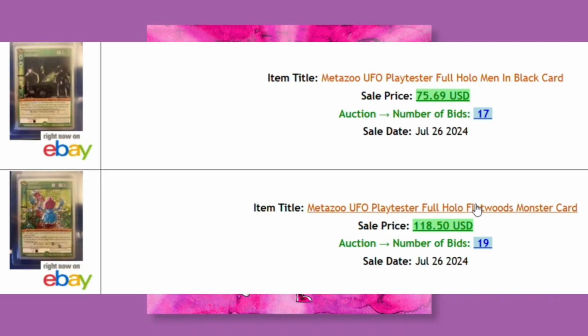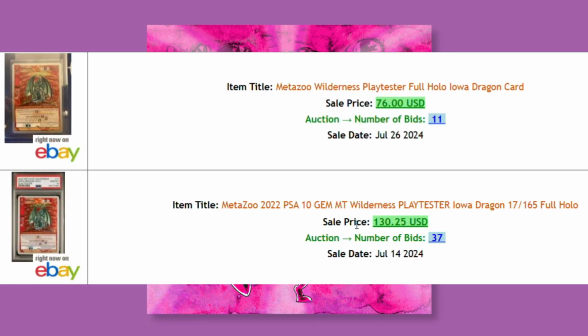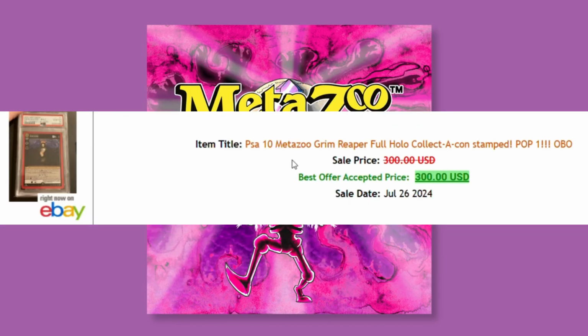UFO playtester, full hollow Flatwoods Monster, $118.50. Oh, and let's not forget about Iowa Dragon, $76 for the playtester, full hollow. And then down here we have Iowa Dragon playtester, full hollow PSA 10 for $130.25. Here's a nice one, Grim Reaper PSA 10, sold for $300, but it's got the Collecticon stamp on it.